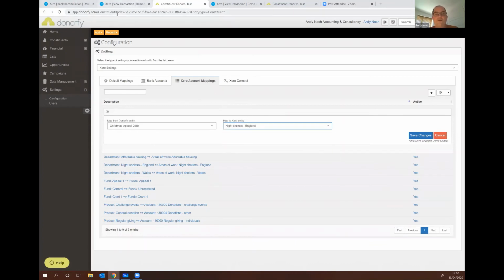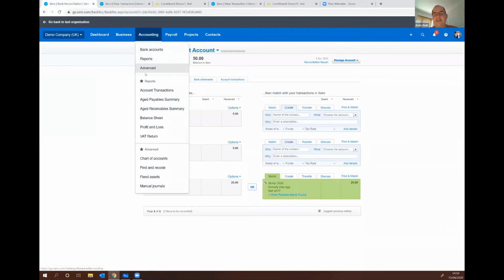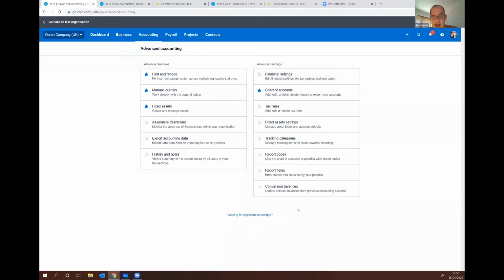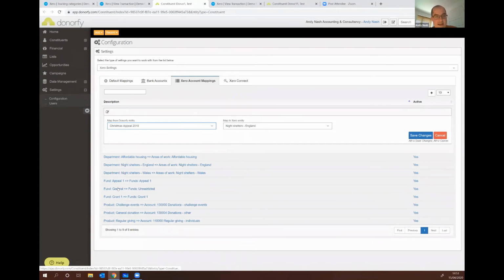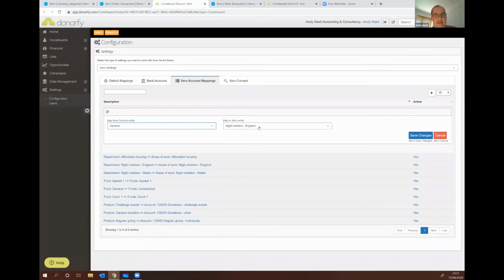Okay, so the second part is it went to unrestricted. And okay, the second. So that was done. So I'm just going to very quickly, people, go into the Xero Settings. So in my tracking, I have set up two tracking categories. I've set up a tracking category for areas of work and a tracking category for funds. And then in Donorfy, here I've allocated my fund in Donorfy to my fund in Xero. So once again, using those drop downs, my fund general, which is what I'm using as unrestricted in Donorfy, and then fund unrestricted here. Does that make sense?